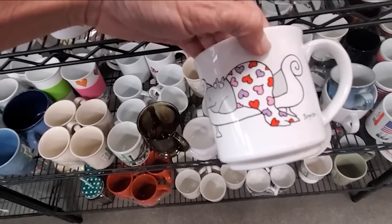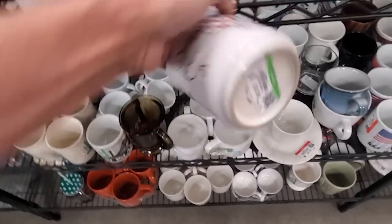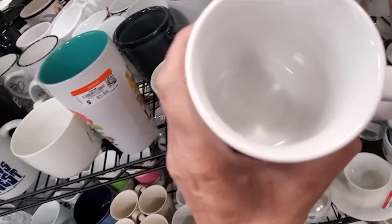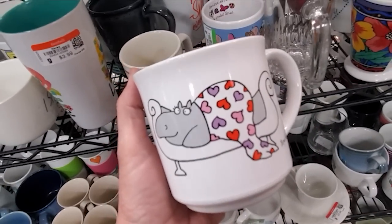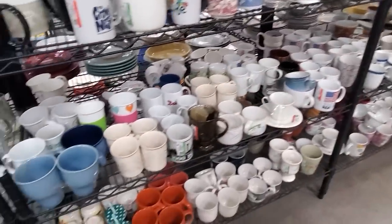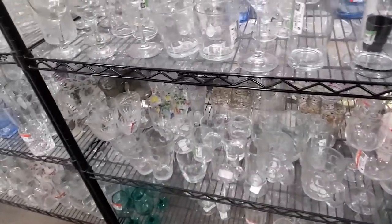I just pulled a Sandra Boynton from the shelf. It is a hippo, which is a bonus. I love you more than chocolate itself. It needs a little cleanup, but I have a little pile of these that need a cleanup. It's only 50 cents, so that's coming home with me. All right, I think I'm good with mugs now. Now we will look at some glass.